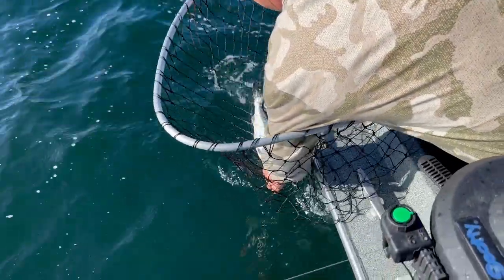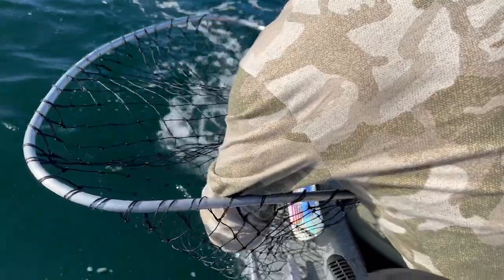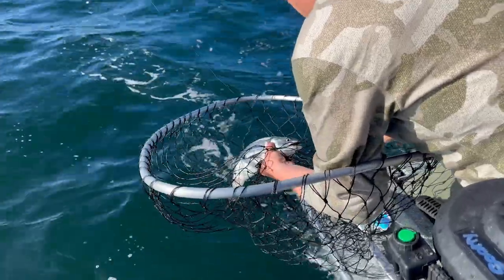What kind of fish is that? And this is... Oh, it's a Coho. Oh, yes. No, it's a King Salmon. King? It's a Salmon King. Yeah?